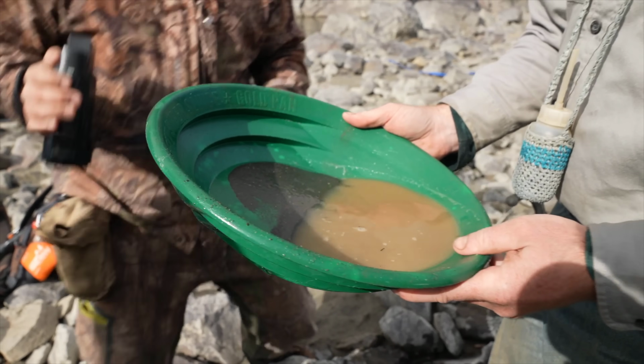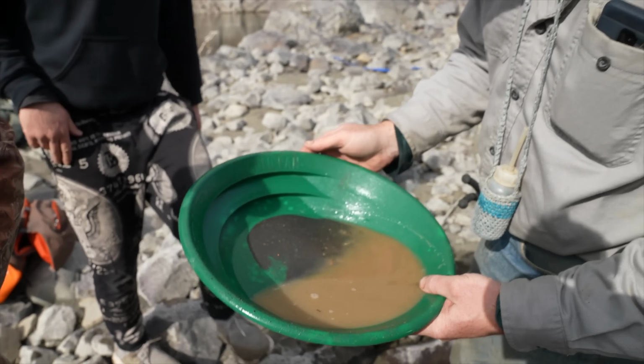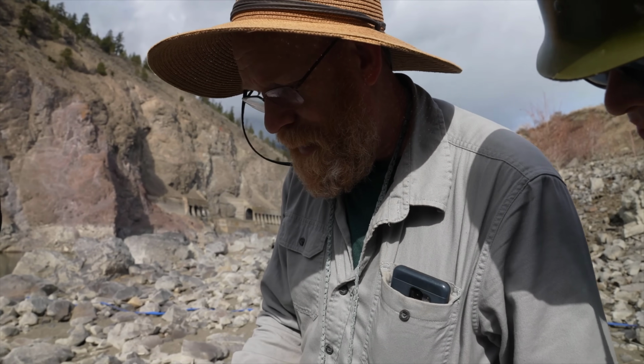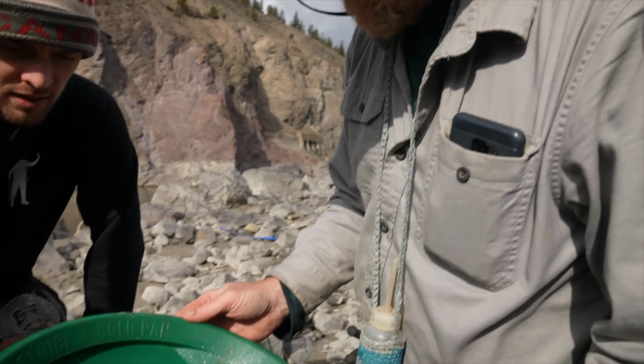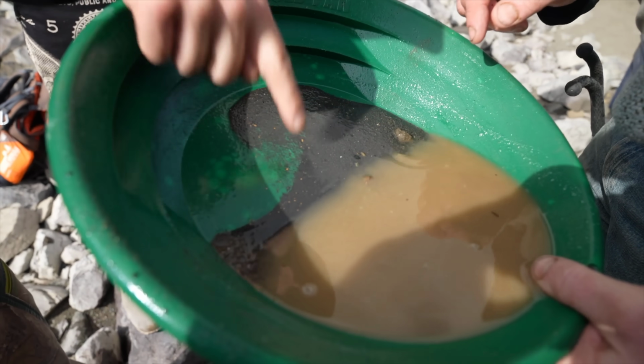I feel useless. Okay, I'm not going to do an actual cleanout of this. I just took the black sands and swirled them back once, and there's a lot of gold in there. That's nice looking stuff. That's gorgeous. Lots of it everywhere. You've got some black sand right there as well.